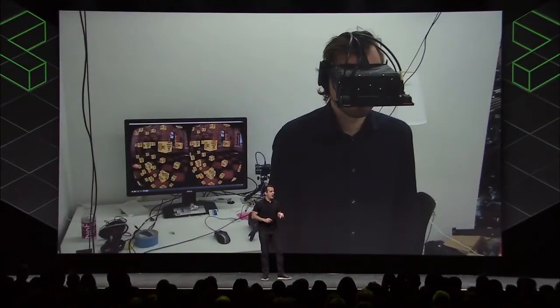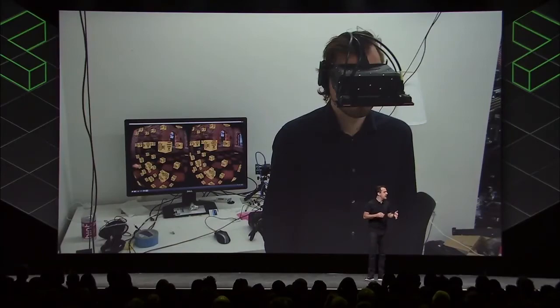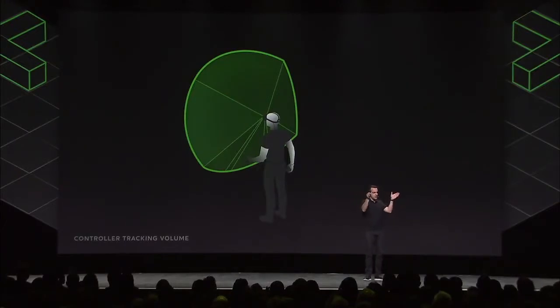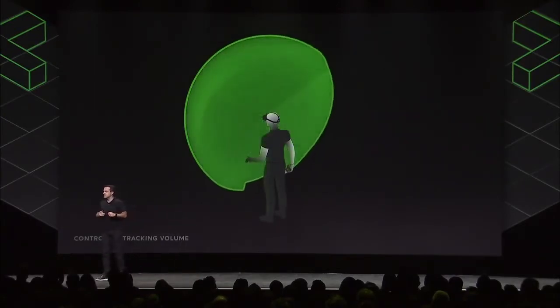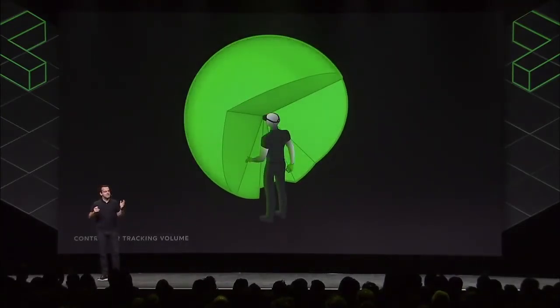And by the way, we also tried a system with just 2 sensors in the earlier phases of this project, and we found that it was really limiting. You can see that here. Tracking controllers with just your visual field of view in VR really restricts the experience, and especially what you can do with your hands. Now, here's how this looks when you go to 4 sensors. You get a much wider tracking volume, more natural and unrestricted movement with your hands.